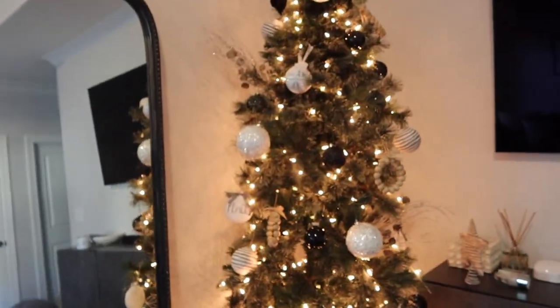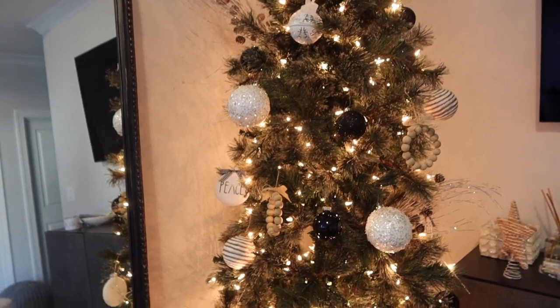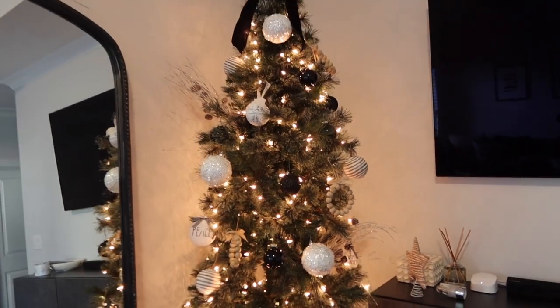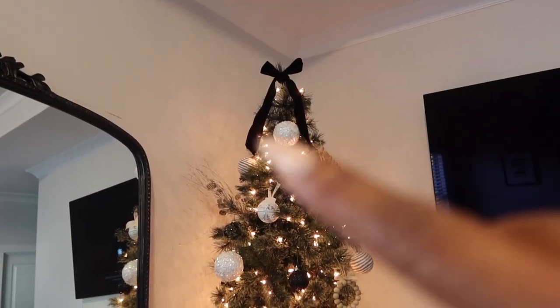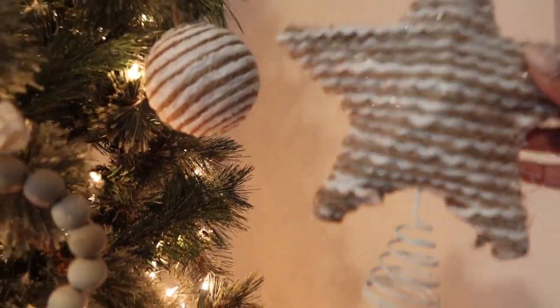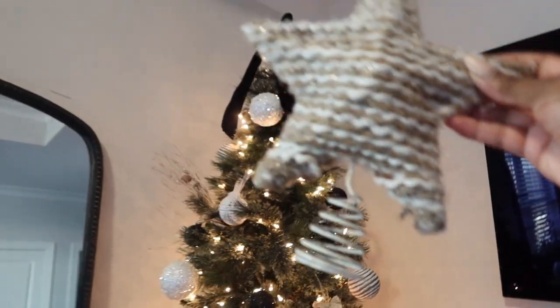I basically just went with black, white, and tan, same as downstairs, but these are all my leftover ones. So we're a little sparse, but it's okay. I think it turned out cute. Right now I have this bow. Maddie said I should leave the bow, but I'm thinking I might put this at the top because it matches these. So y'all let me know what y'all think.